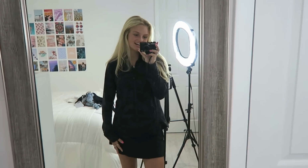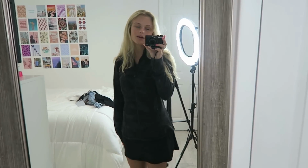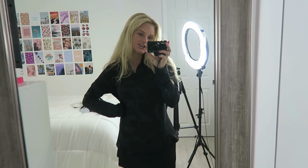I'm sorry, guys. It kind of looks like I'm just wearing a dress, but it's actually really comfy. It's so cute. This is something I would wear. I just wish this jacket fit me because it'd be really cute. I'm gonna rate this outfit a 9 out of 10 because I would actually wear this, and I like it a lot. I love this last outfit.